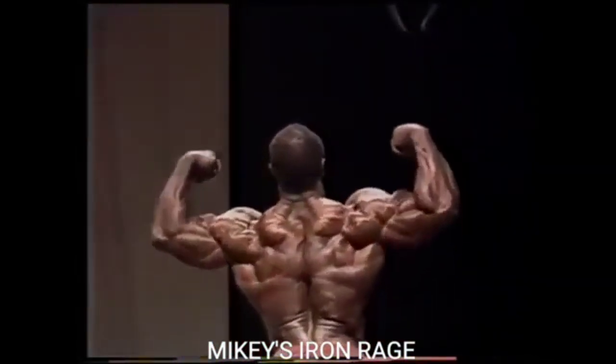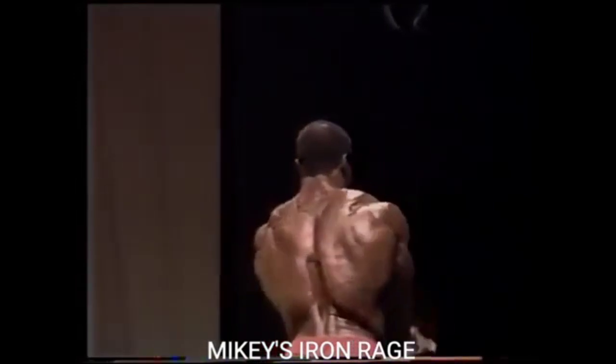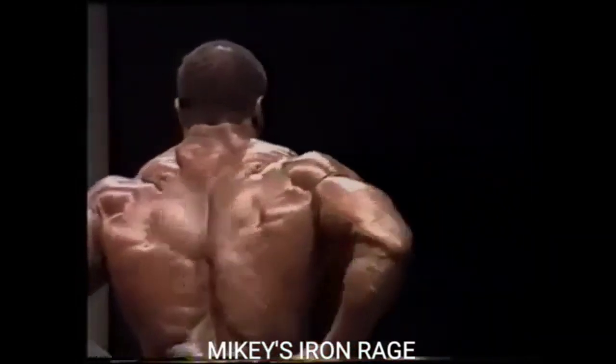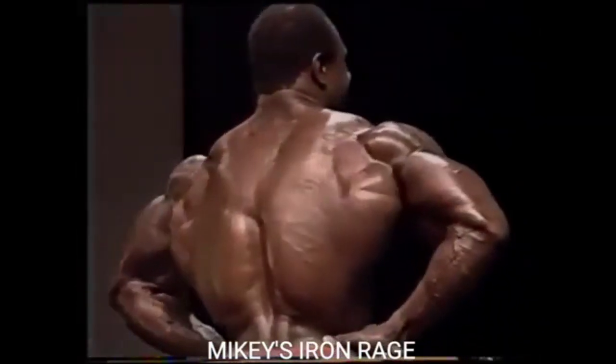Wow, look at the back shots, guys. Look at this rear double bicep. Just unbelievable. Look at that. Look at that back shot. And that's one thing that I gotta say he brought up was that back.